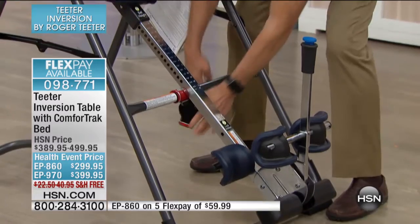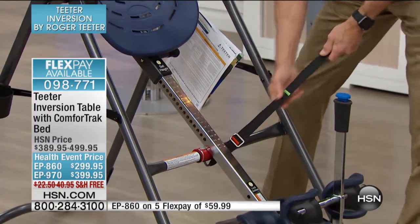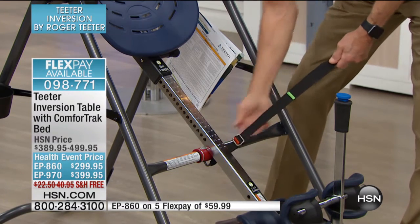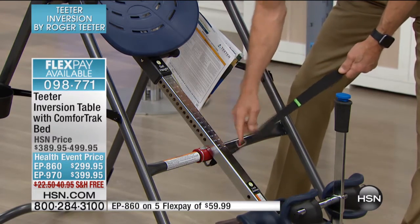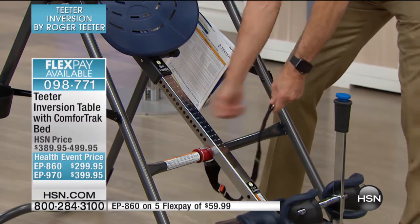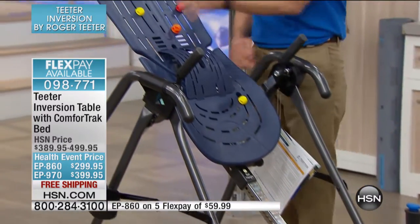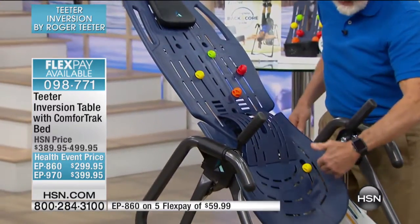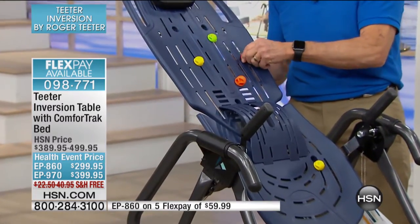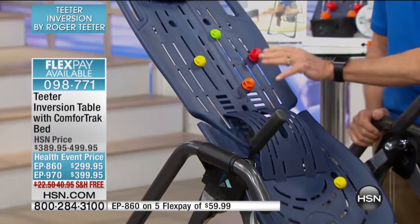This strap that allows you to preset your maximum angle for inversion is color-coded, and that's not on the infomercial. It doesn't have the color coding. If you slide the buckle to the green, it stops you at 25 degrees, the orange 45 degrees, and the red 60 degrees, or anything in between. You have the ComforTrak bed design. All these slots here allow you to put these acupressure nodes at any location you might want. Now, you're not going to necessarily use the acupressure nodes.